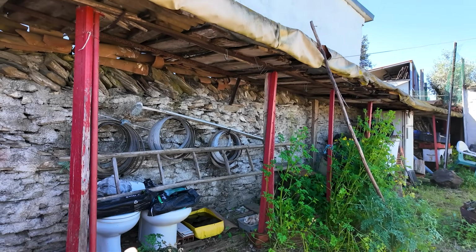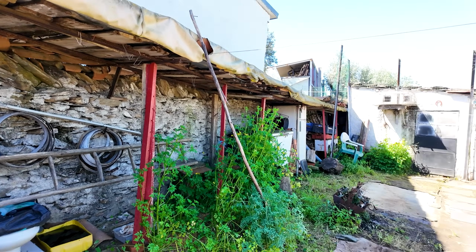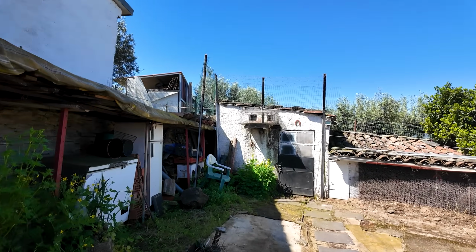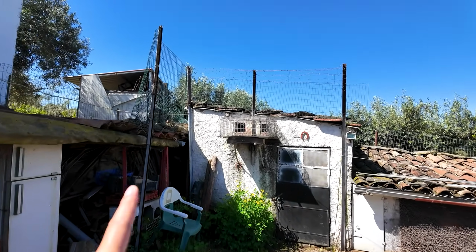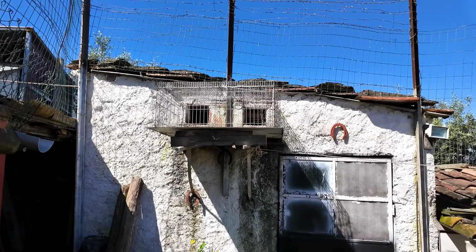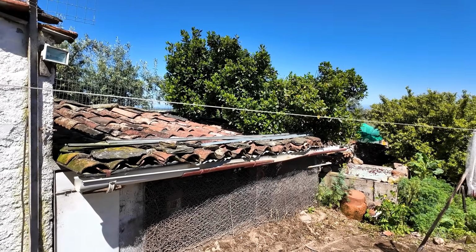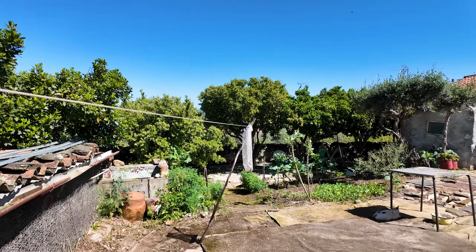We have toilets there with a view, but they are not in working condition. They're just sitting there. And coming more or less till the end, which ends there on the back of this room. This is the pigeon house. There are some pigeons there at the moment. A chicken coop just there. And from here, this is the view.